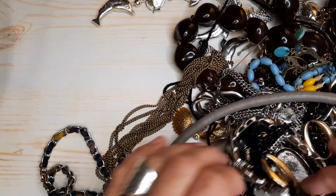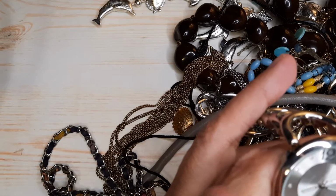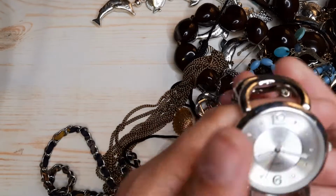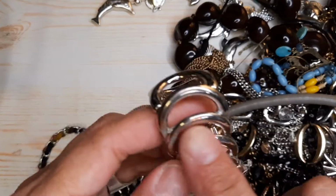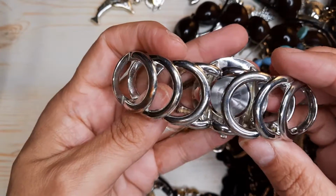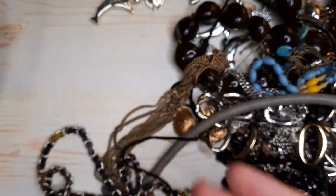All right, here's a watch. It's got some scratches on it, and that's a pretty big scratch. It's got some wear on it here too. It's not in the greatest condition. It's different.